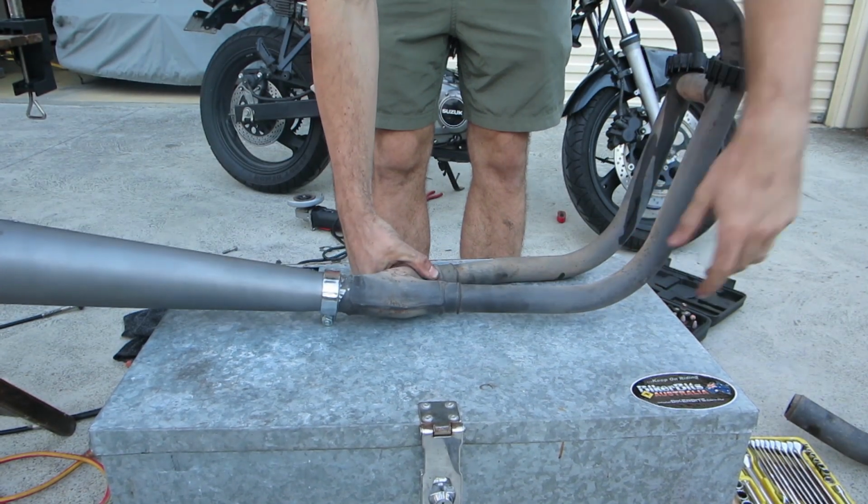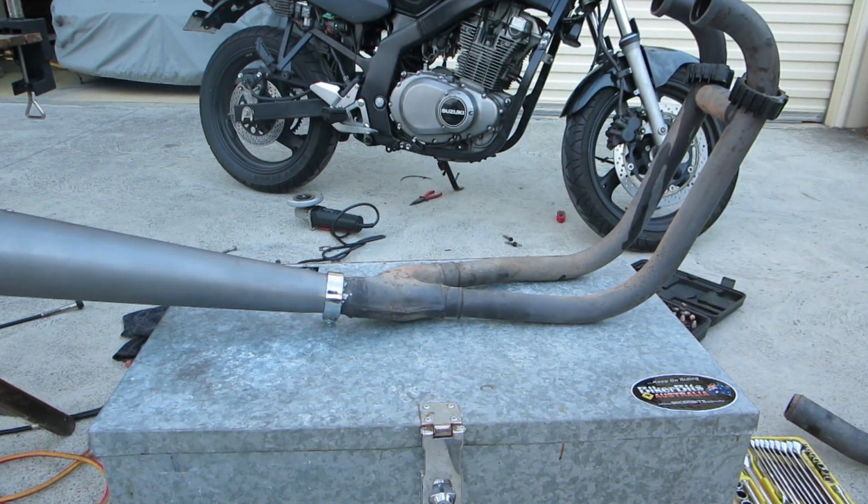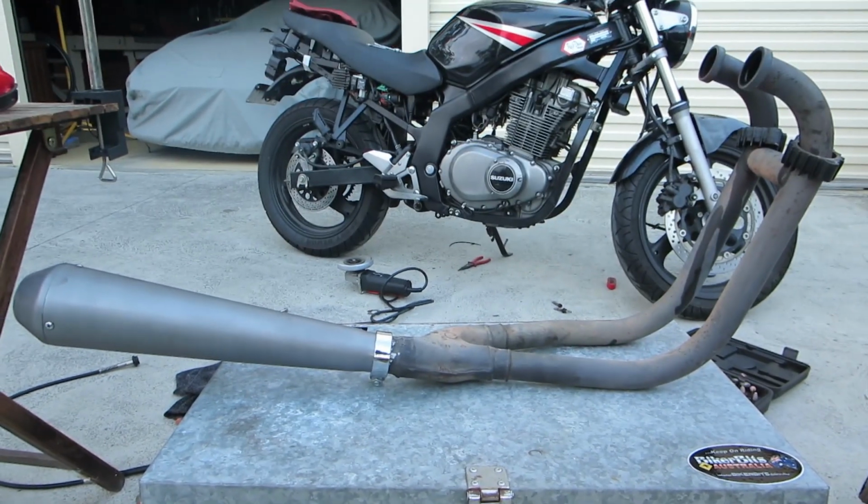Have that on there. So because I had to take off the exhaust to get all this done, I think I'm going to heat wrap it while it's here. So I'm just going to give that a quick clean up on the exhaust with a bit of wire brush on the rotary tool.